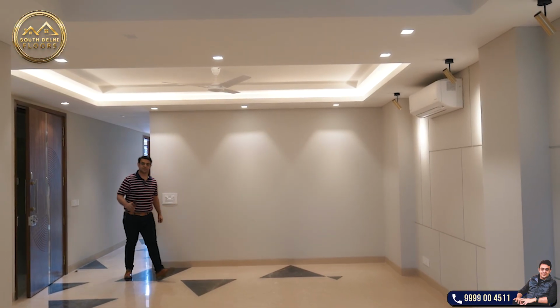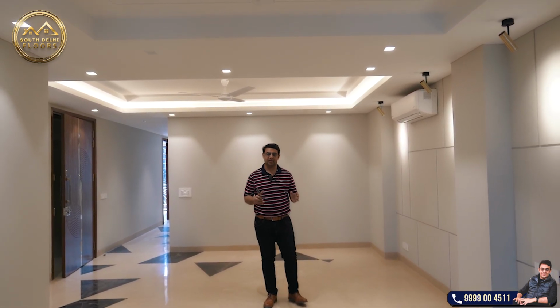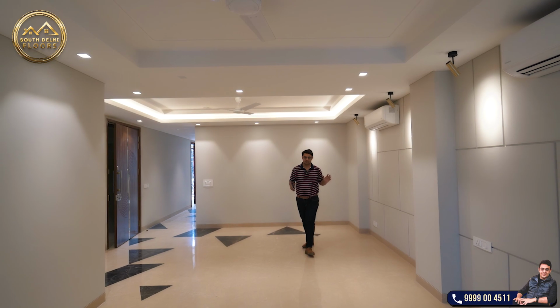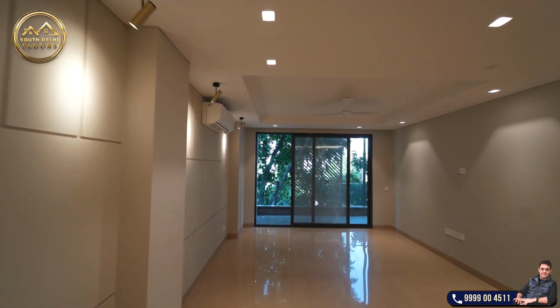A very spacious drawing and dining. This drawing dining is 12.6 feet wide and 23 feet long. All Italian marble flooring. There is beautiful POP work on this wall. And there are also two ACs installed in this drawing and dining. Now let's see the amazing balcony attached with it.